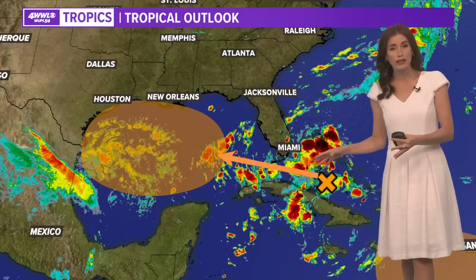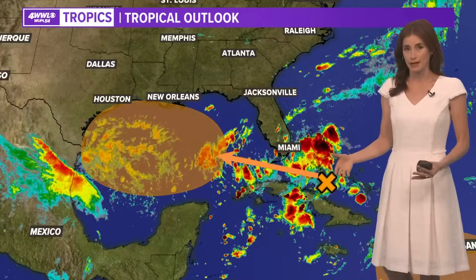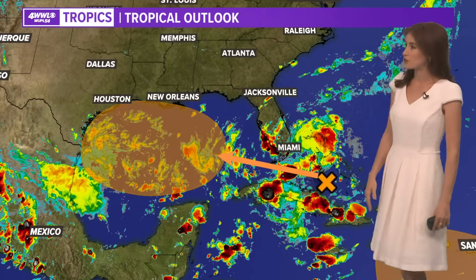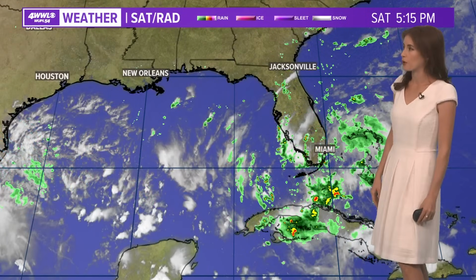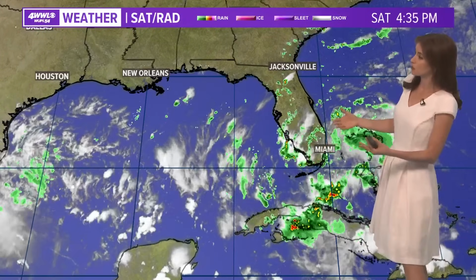As we get closer to that time frame, it's looking less and less likely that we will see anything really significant, maybe not even rain, at least for the northern half of our viewing area. We still have a chance for rain, especially south of the lake on Monday, but it's just not looking like a really big impactful system for our part of the Gulf Coast, even though we could use a little more rain from this system than it looks like we'll get.